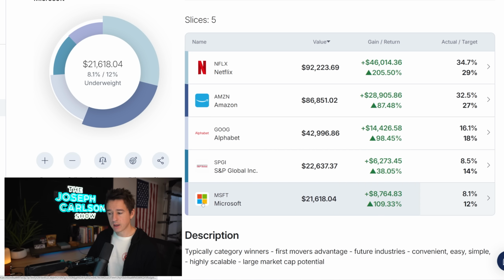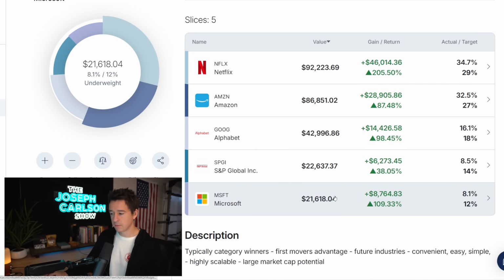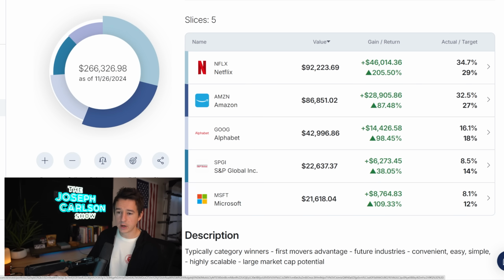When I look at Microsoft, this is one that I'm also not buying. I think that this one is fair valued, but I think it's teetering across overvalued. This is one that I think is at a very full valuation. When I look at Microsoft, again, this is one that I hold in two different places. I have it in the story fund, a $21,000 position, $8,700 of that being gains. I've had around a 100% money weighted return in that one.